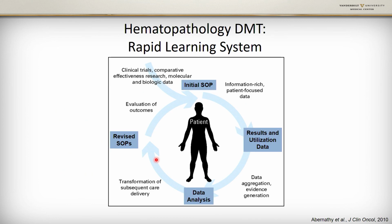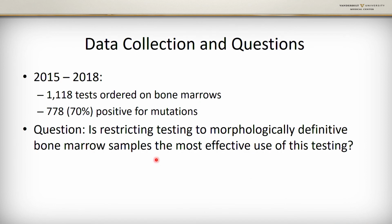The question we had, though, is, is that the right decision? We didn't feel like there was sufficient data at the time. And so we've collected data over the subsequent years to decide if this was the right approach or not. So the data I'm going to show you was collected between 2015 and 2018. It represents 1,118 NGS panels run on bone marrows of patients at Vanderbilt. Of those 1,118 tests, 70% of them had at least one mutation.